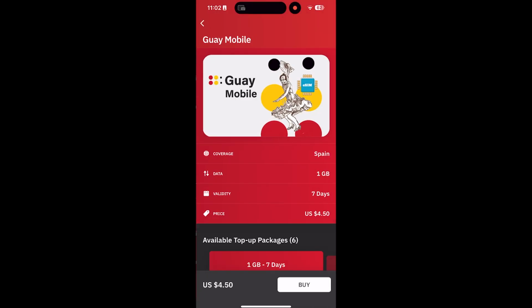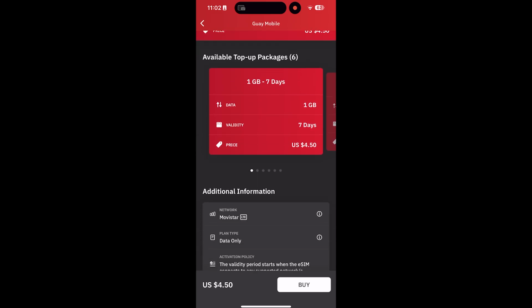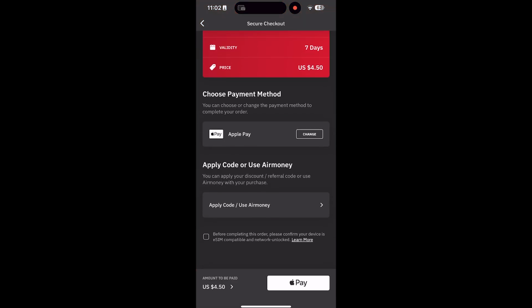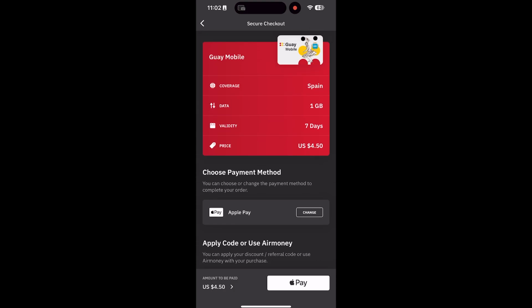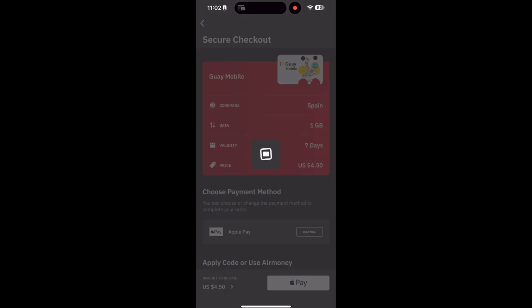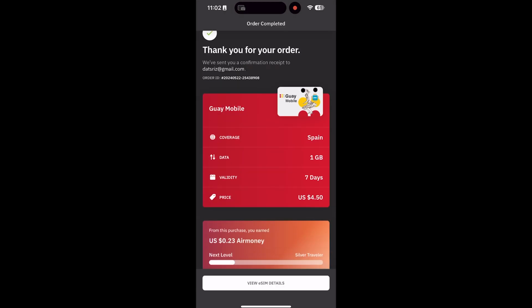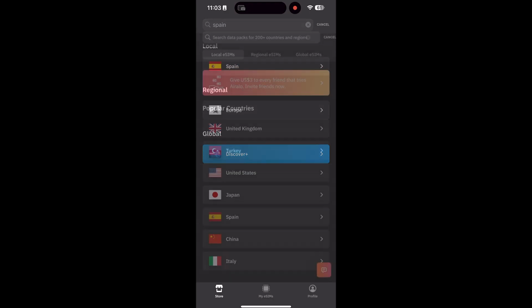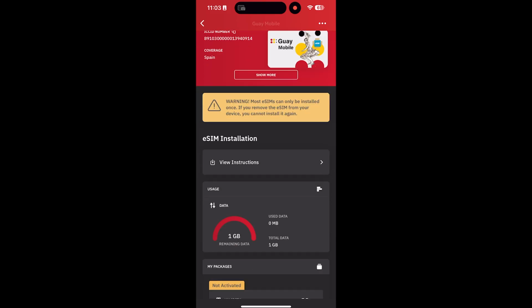All we have to do is click on buy now. Then we can go down and check the package right here. Click on buy. And then look at this, we can actually pay with Apple Pay as well. And then all we have to do is click on buy right here. As you can see, that is now purchased. And then all we have to do to actually install this eSIM is go view eSIM details. And we can see it right here.